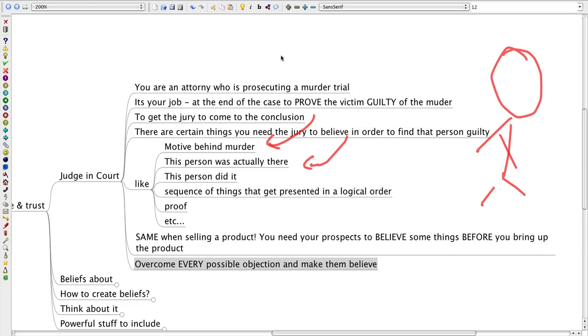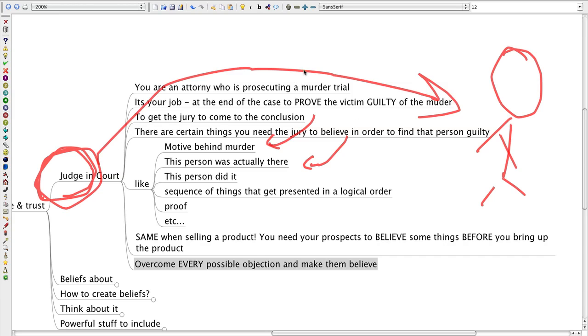And you have to literally overcome every single objection that this judge would have, that would make him go, at the end of the trial, yes, okay, it makes sense, this person has committed the murder. So there's a sequence of things that get presented in a logical order in your presentation to the judge in order for this person to be deemed guilty.